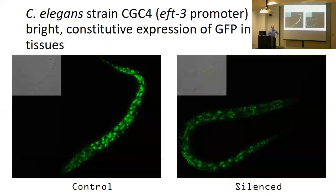So then we need to get an actual model system to detect whether or not our particles are effective. And in this case, we used a particular transgenic strain of C. elegans known as CGC4. CGC4 has GFP driven by a promoter for a translation elongation factor, so it's abundantly expressed in pretty much all cells in the worm's body. And we can see that in the figure at left.